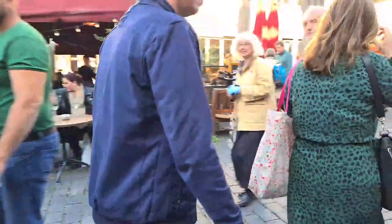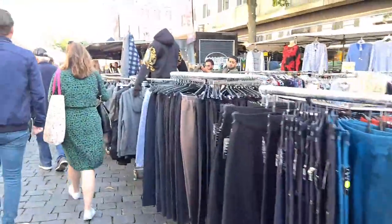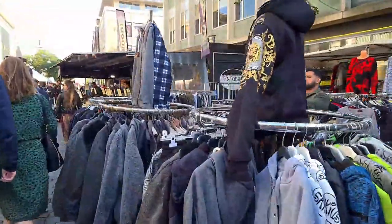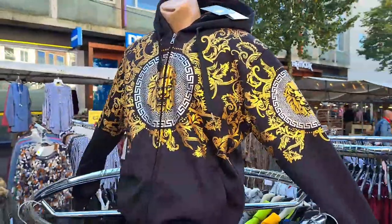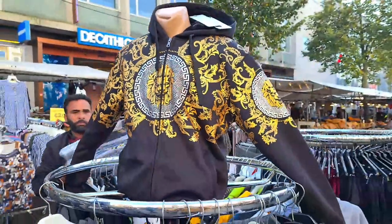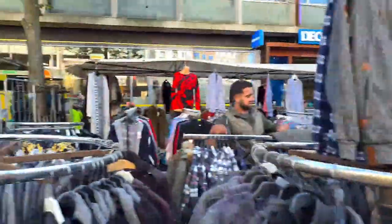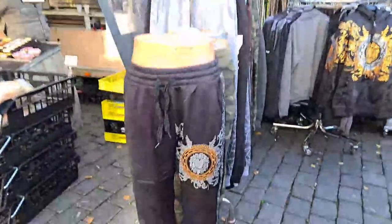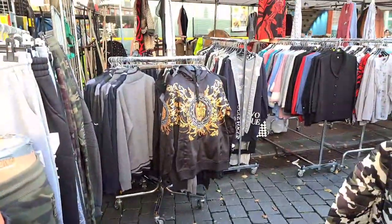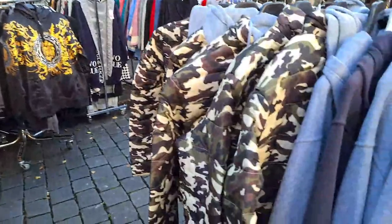Oops. No exit here. This looks good. How much is that? 38 euro, this tiger cloth. It's Indian, it seems, or Pakistani, I don't know. Look at that, 38 euro this sweatshirt. And there's a bodyguard version.